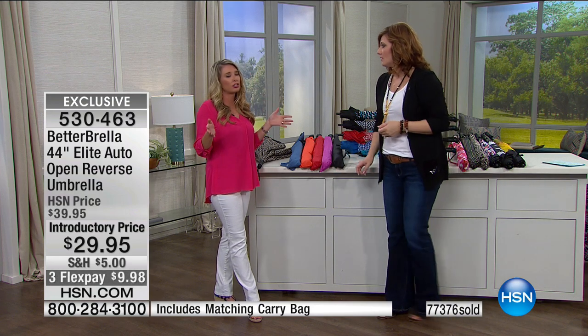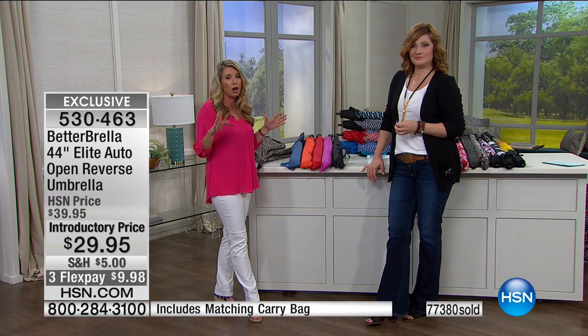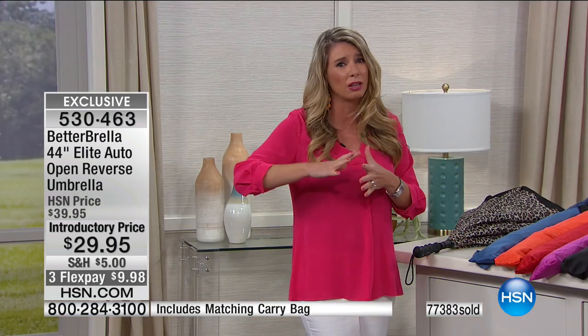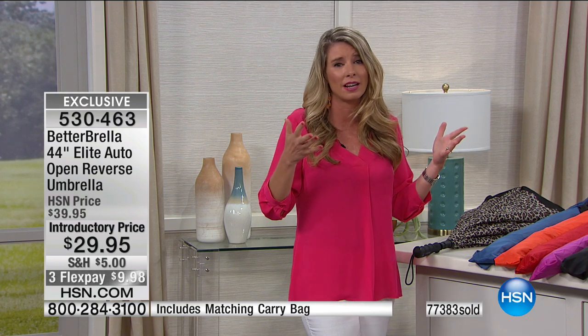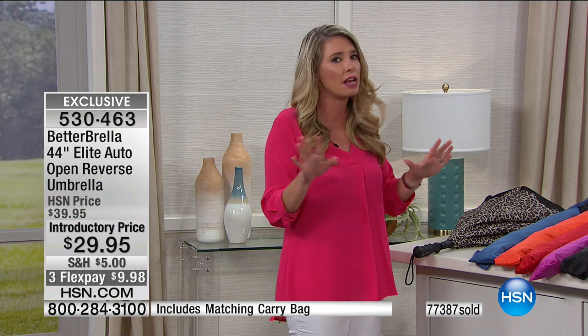My grandmother, God bless her, she's 89 years old. She is still a rock star and she does everything on her own. And the thing that she loves the best about it is that button, so she doesn't have to open and close it like that. It literally just opens and closes on itself. And it's light enough weight that it fits her hand perfectly. But again, everybody in my family loves it.